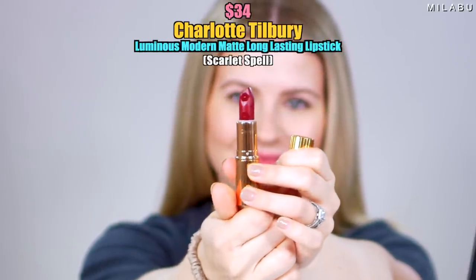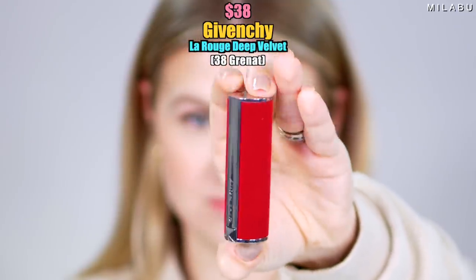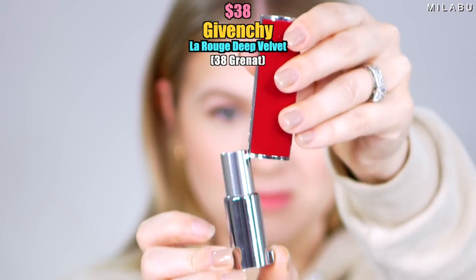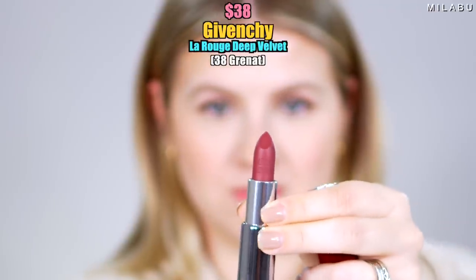This retails for $34. And last but not least, we have Givenchy. This is their La Rouge Deep Velvet in shade 38 Granite. And this retails for $38 as well. These are all top rated. They have really good reviews and they're all rated for ultra long wear.